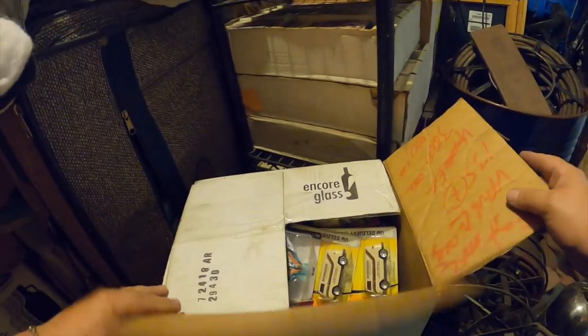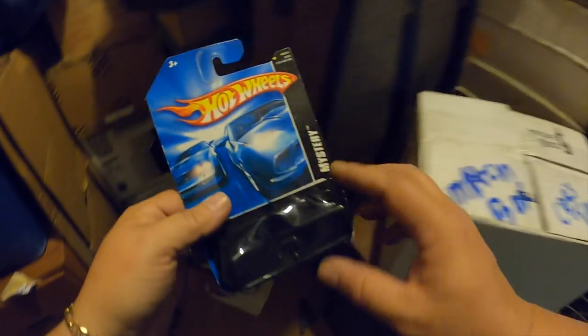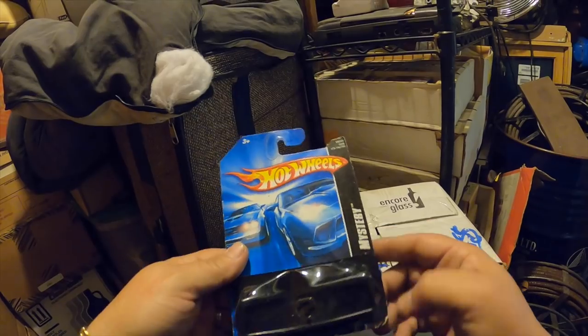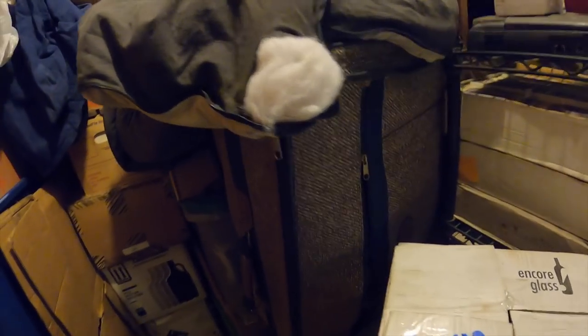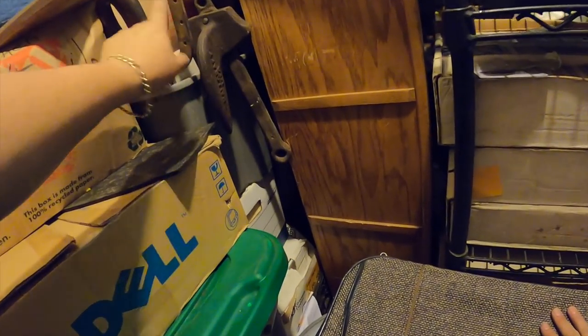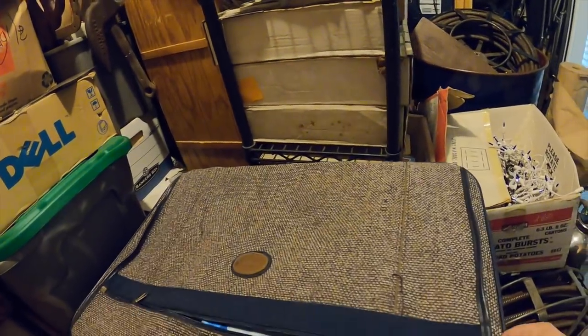Okay, what did I say? I said if he collects baseball cards, maybe he collects something else. Already we got one box of Matchbox. I think there's a boat anchor right here. A couple more old saws and there's a boat anchor. This guy's definitely a collector.